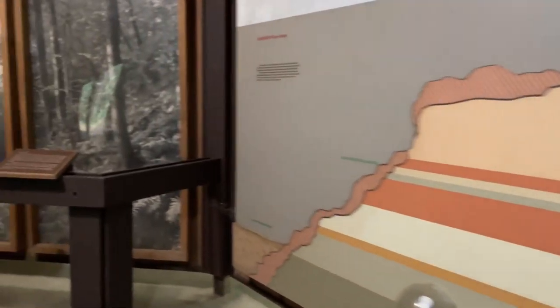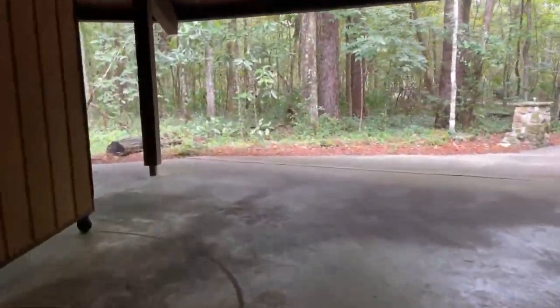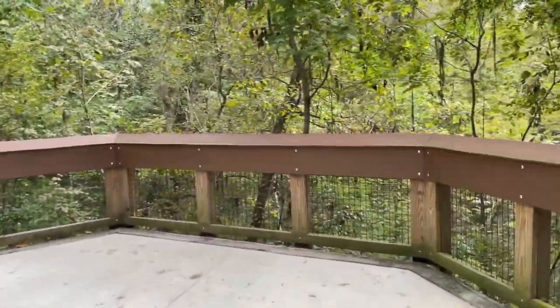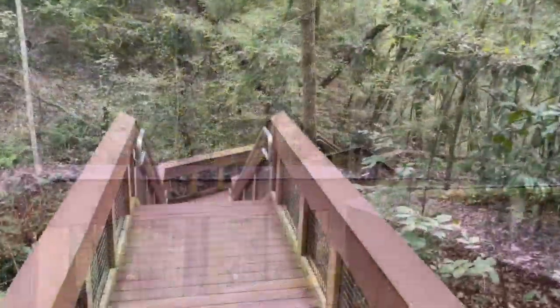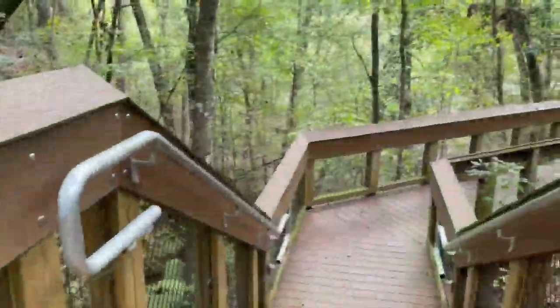Devil's Millhopper Geological State Park is considered a national natural landmark. It is the site of a 120-foot deep collapsed sinkhole. As you descend into the sinkhole, you can experience small creeks, flowing waterfalls, and lush plant life. There is a noticeable drop in temperature, and the ecosystem here is reminiscent of a rainforest.